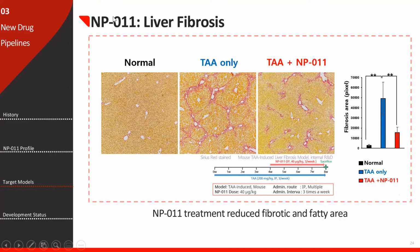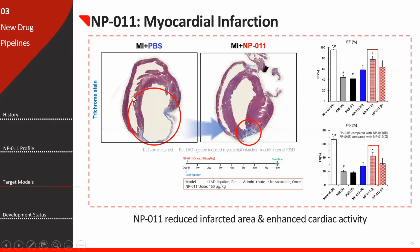Here's the preclinical data for MP11's efficacy in liver fibrosis. As you can see in this photo, this is a normal state of mice liver. We induced the liver fibrosis with the TAA molecule, and here you can see the red stained area, which is fibrotic. When we treated MP11 in the TAA-induced model, we can see that the red stained fibrotic area has decreased significantly. When you quantify this result in pixels, you can see on this graph a significant difference in the fibrotic area pixels between the TAA-induced model and the MP11 treated model. Summary: MP11 treatment reduced fibrotic and fatty area in the liver fibrosis model.